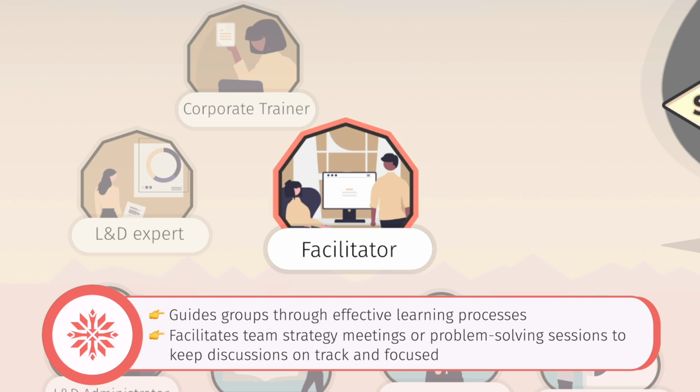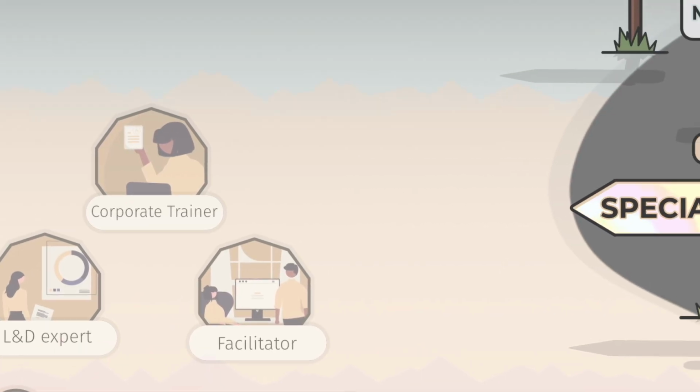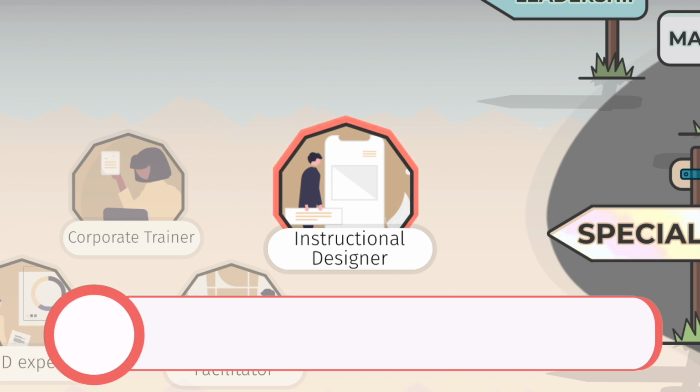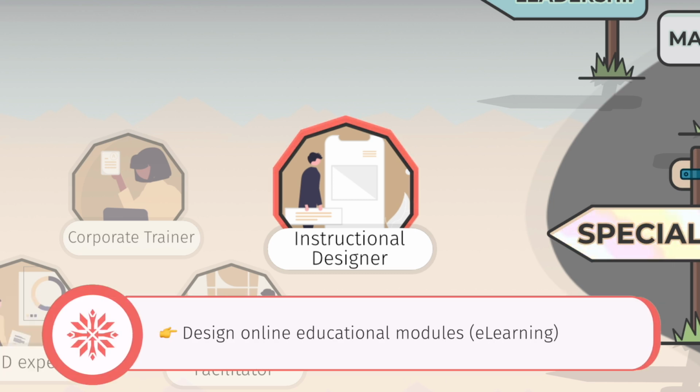For example, any sort of team strategy meetings or problem-solving sessions can use a facilitator who guides the discussion and makes sure that everyone sticks to the agenda and gets the results that they want to get. Another very popular role is that of the instructional designer or e-learning developer. As the title suggests, they design online educational modules, aka e-learning.